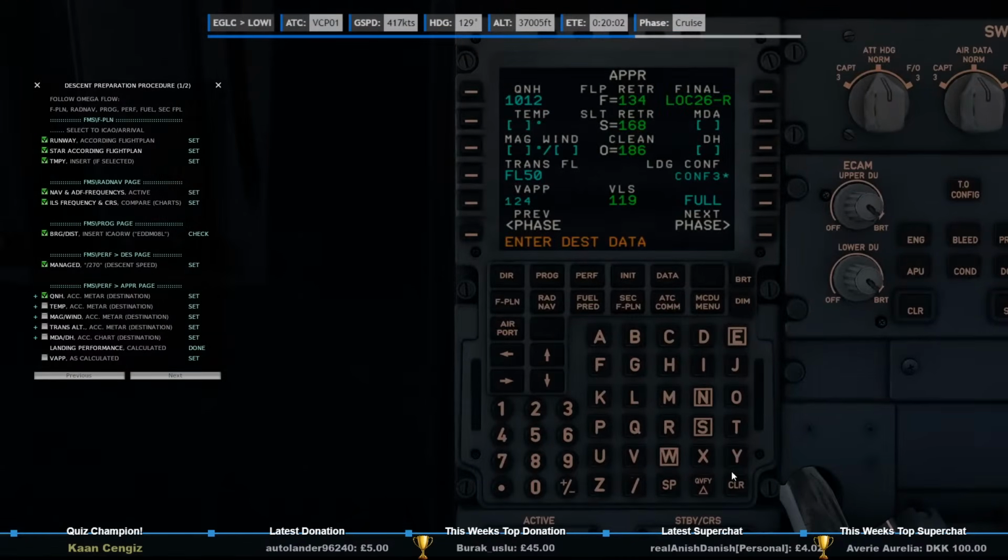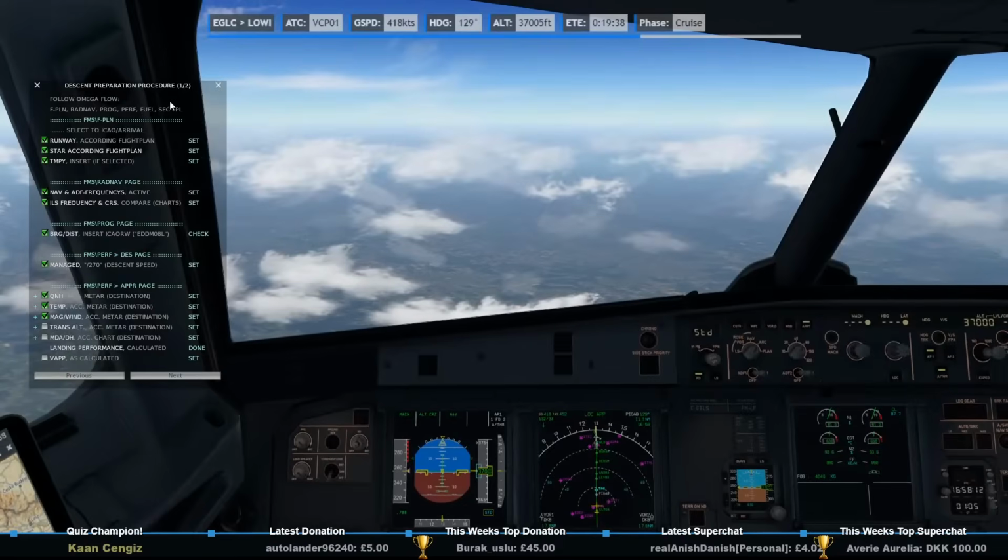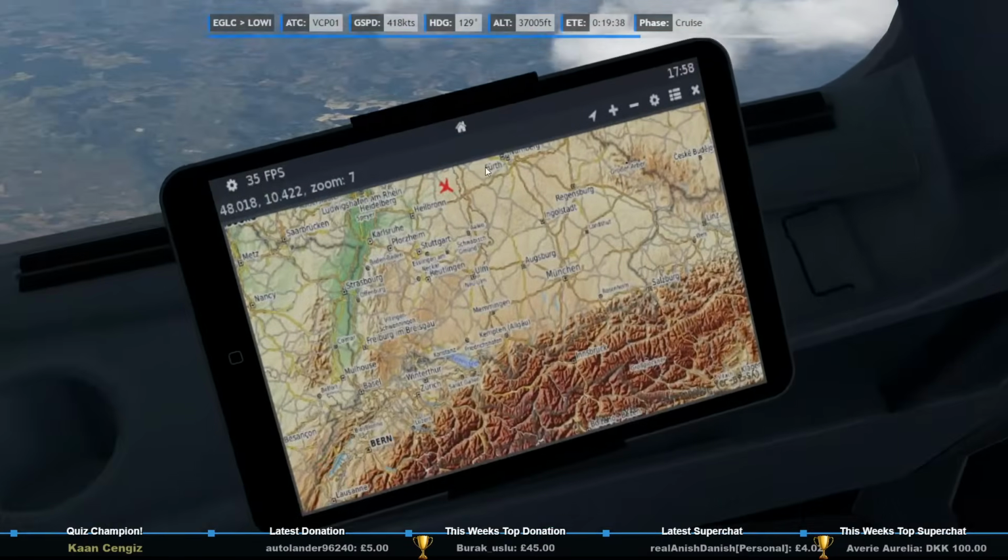Right, enter destination data. What do you think I'm doing? And in orange. Right, temperature. Is that ISA deviation or the actual temperature? The actual, which is 21. Wind 060 at 8. MDA, that is 3,700 feet. Which will get the charts out for you now.